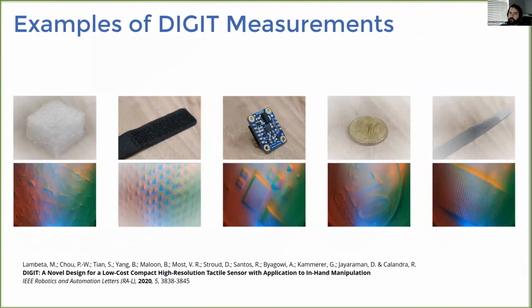These principles, which you've already seen in other sensors before, allow us to generate rich high-resolution images of touch easily and without any moving part, with a sub-millimeter resolution and tunable sensitivity, depending on what type of elastomer you decide to use. Moreover, if the elastomer is equipped with markers, it also allows measuring shear forces, which seems to be important information for many manipulation tasks.